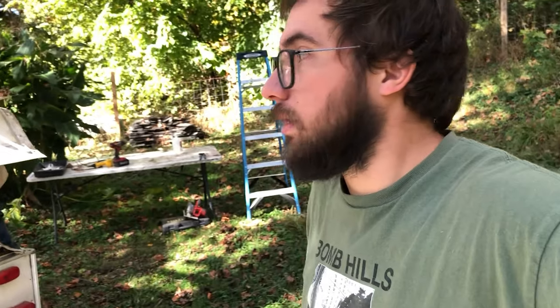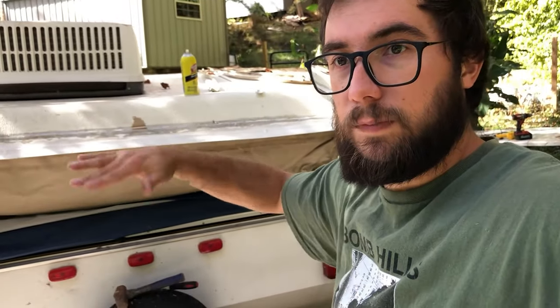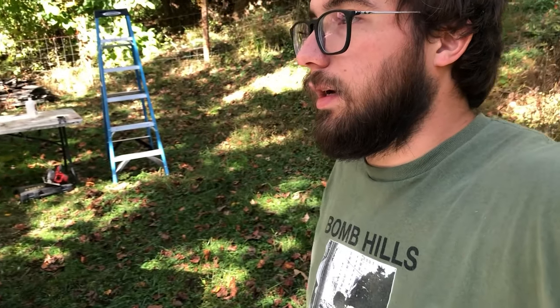All right, it's day two on the pop-up teardown. I was trying to get the back panel off, where the back of the roof kind of rolls over. It was a pain. Somebody had patched it in the past and put some fiberglass on there. I can see why they took that route, because attempting to detach the shell from the wood proved to be a really hard task.